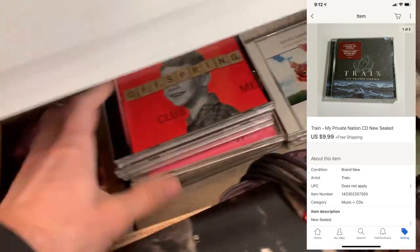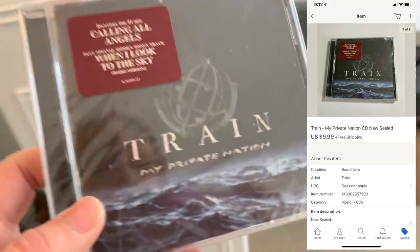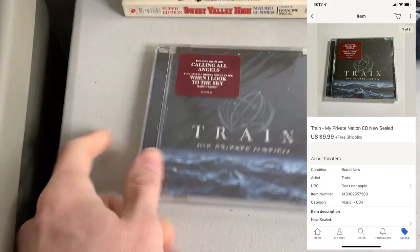Sold a CD. We have Train, My Private Nation, sealed. I think I got this at a yard sale, probably paid 50 cents or $1 for it, ended up selling for $9.99.